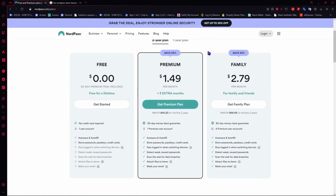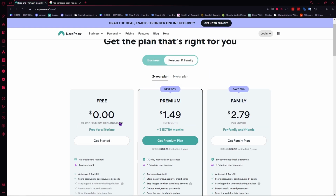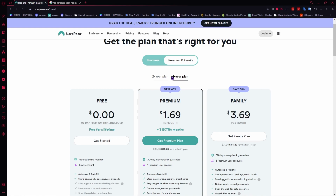And you have your free, your premium, your family. And yeah, the only thing that is good here is in the free version, you have your basics, which is to autosave and autofill, which is for the ease of use. And then you can store your passwords, passkeys, and credit cards safely, because NordPass is very secure. And you have your 2-year and 1-year plan. So obviously, the longer plan that you avail, the less price that you would pay. So if you go for a 2-year plan, it would be cheaper compared to the 1-year plan right here.